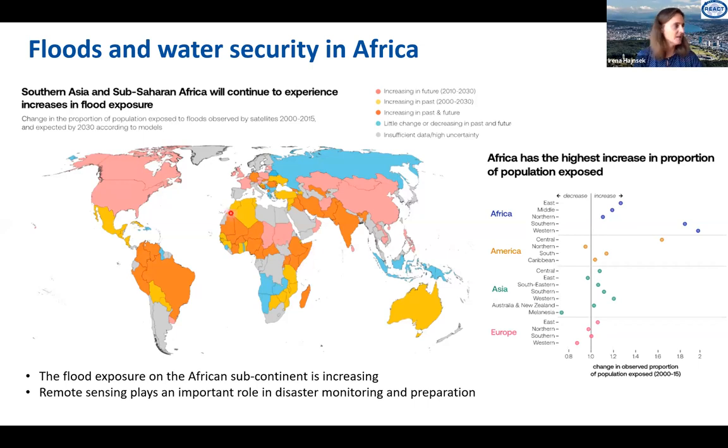So you see a big area of Africa has had an increase in past and will have an increase in future on flood exposure in relation to the strong increase of population in this country. Everything that is here in blue means there's little change really documented, or there's a very small decrease in past and in future, but the strongest increase here is in this sub-Saharan African region that you can see.